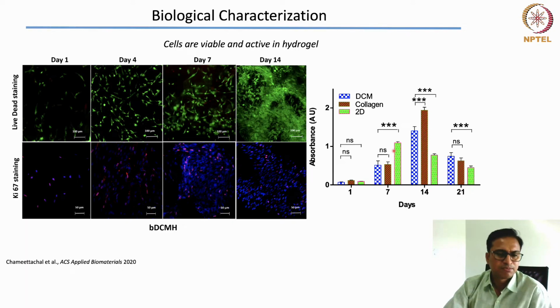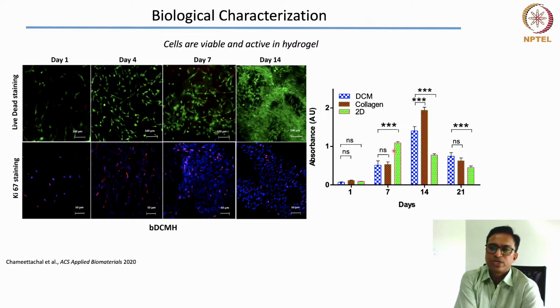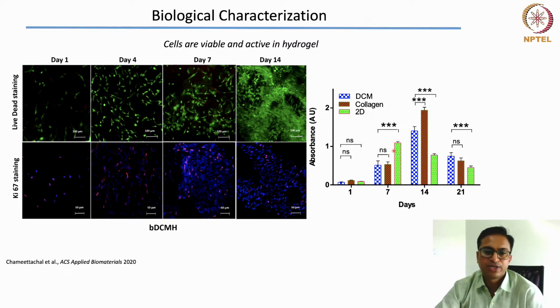Then we have done some biological characterization, where cell culture studies are done, because our interest is to take this forward for bioprinting of cornea, where cells will also be encapsulated within the hydrogel. So the very first thing we try to understand is whether the cells survive within this bioink or not. If you clearly see here, this is the live-dead staining, where at day 1 we see cells are very much viable, and also with days the number is increasing.